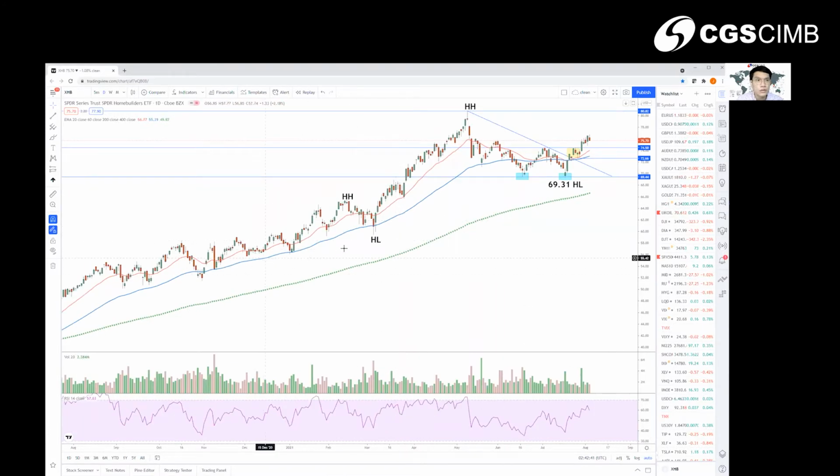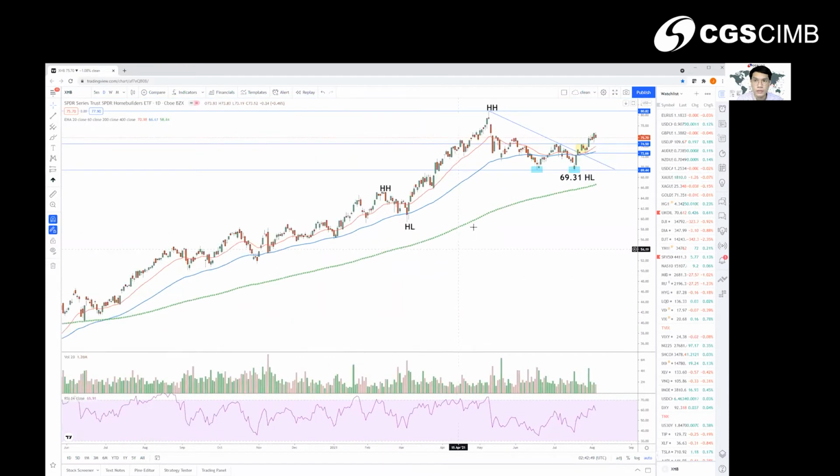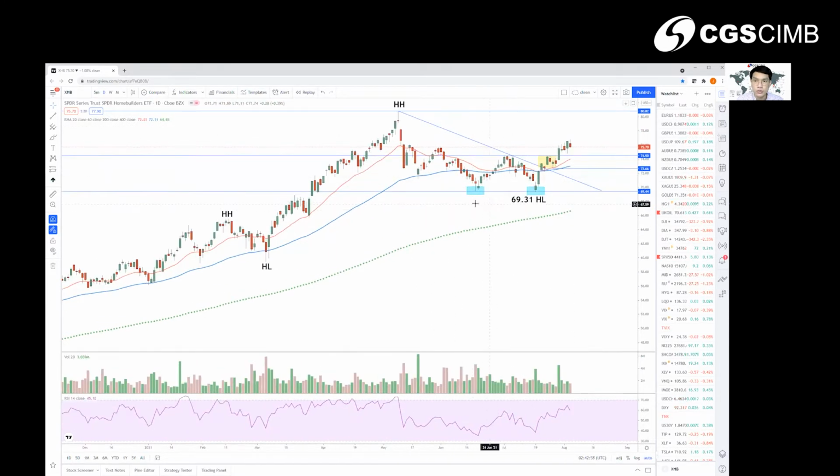So you can see here, this is XHB on the daily time frame. Generally, if you were to zoom out, the uptrend right now still looks pretty much intact despite going through this period of correction since early May. And right now, we're seeing some bottoming price action showing up.